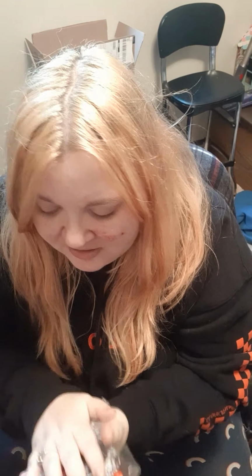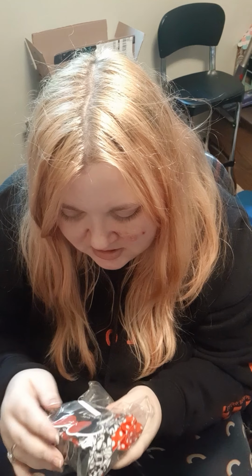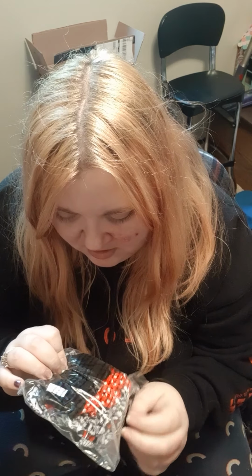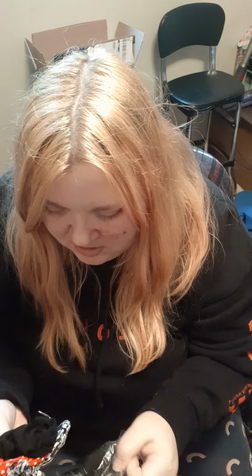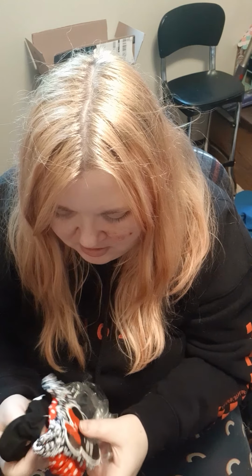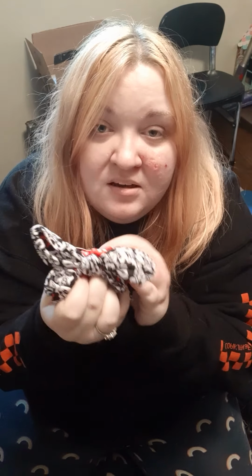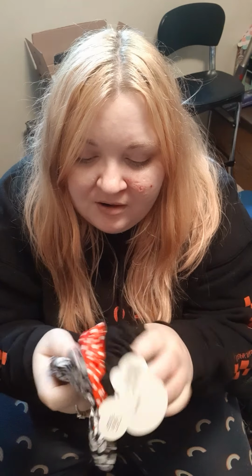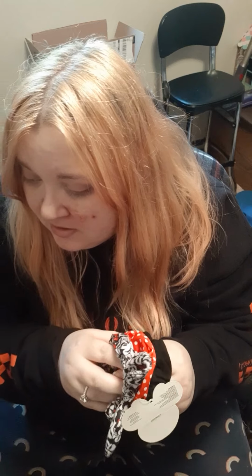So this is the first thing in this box that's right on top. I have no idea. Are these scrunchies? Oh my god, they are. These are Minnie Mouse scrunchies. And this one has a little tiny bow. Oh my god, I am in love with this already. I love scrunchies.